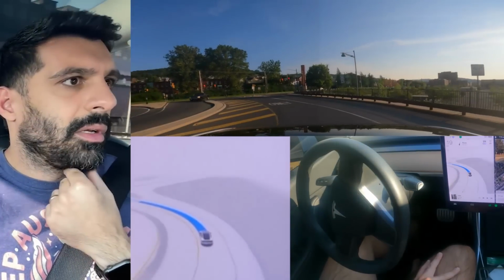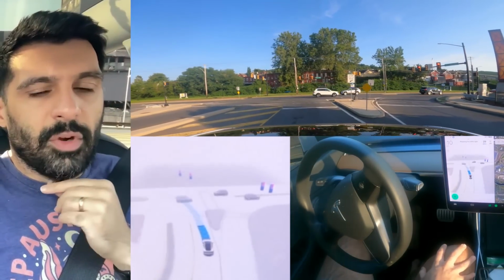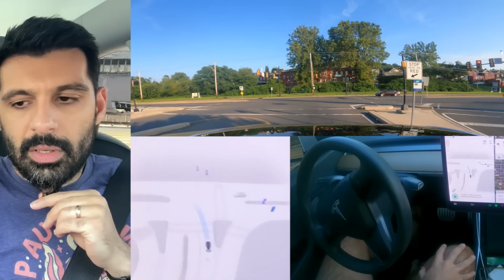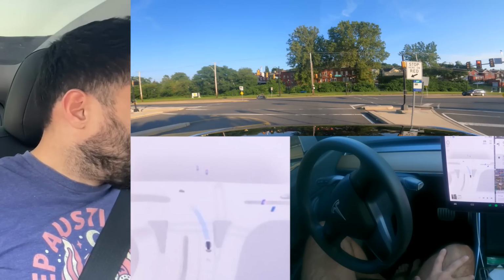So let me see. Let me end this, and I'm just going to say, navigate to Stefco Boulevard. Let me see if it takes us over the bridge. Yes, it does. Okay, perfect. So that you'll actually see the Sands crane over there.